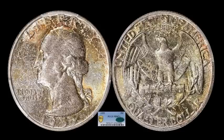Kind of hard to believe because there were a lot of other surrounding dates that easily hit 67 and up, sometimes 68 on certain occasions. So what gives on a 55? All right, so 55P, the strike is not particularly good. 55D is another rarity as well in high grades, but not to the level of the 55.